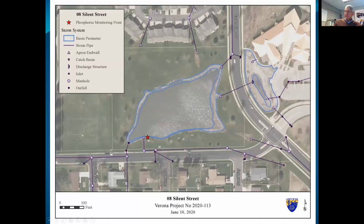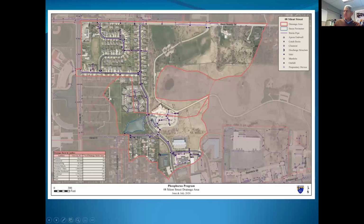Here's a map of the Silent Street Pond. It is at the intersection of Silent Street and Enterprise Drive, across the Enterprise from the Verona Library. It's part of a park. People like to come and sit alongside the pond, but no active recreation at this time.